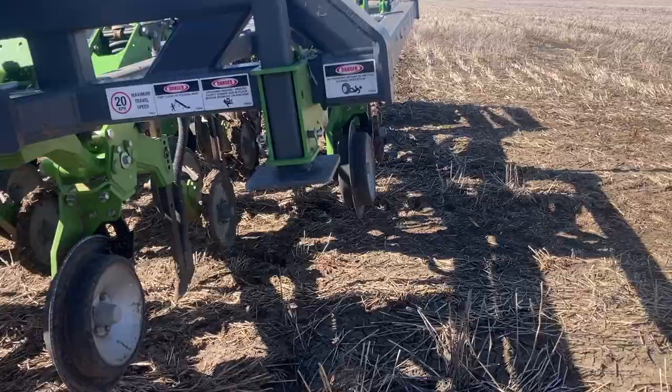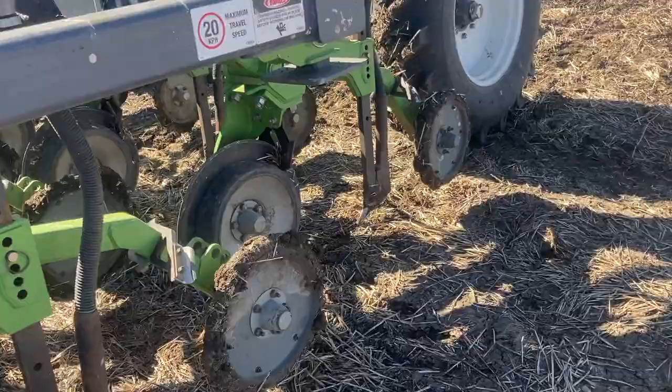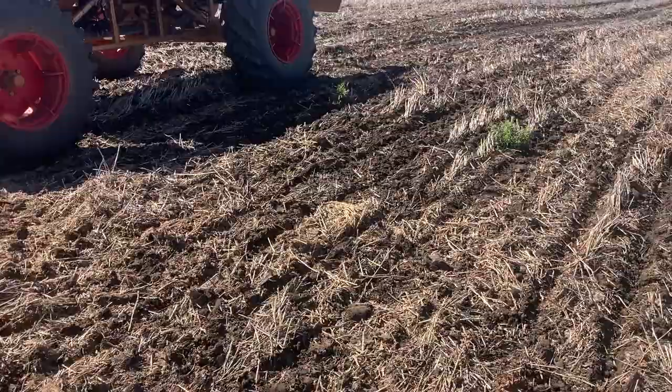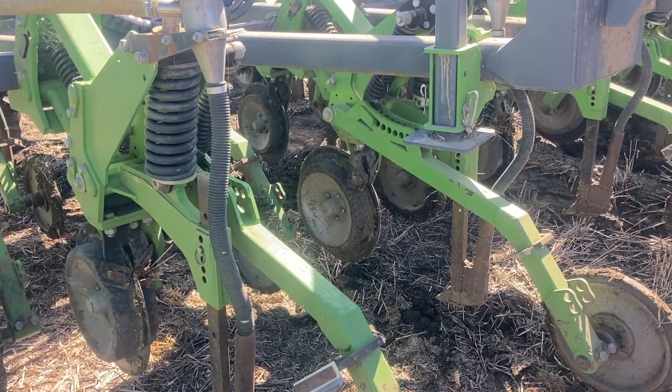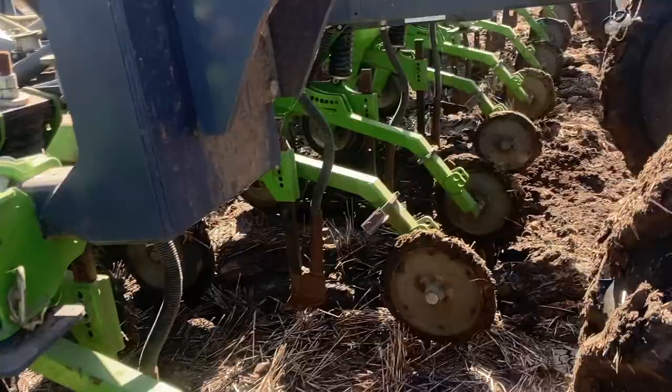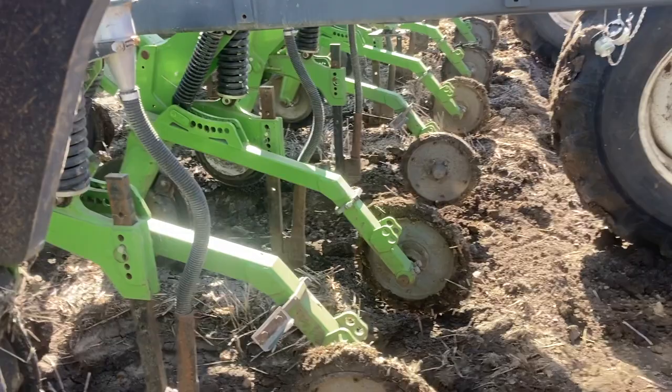Well, it all looks to be going well. Give it a quick once over while I wait for Brad to hop back on the sprayer and keep going there. It's a nice problem to have when mud's sticking everywhere when you're trying to sow, because we've certainly been through a couple of times when we were wishing that was the case.